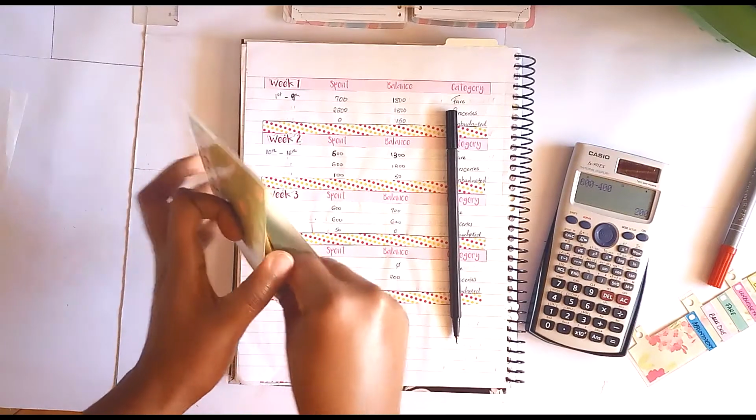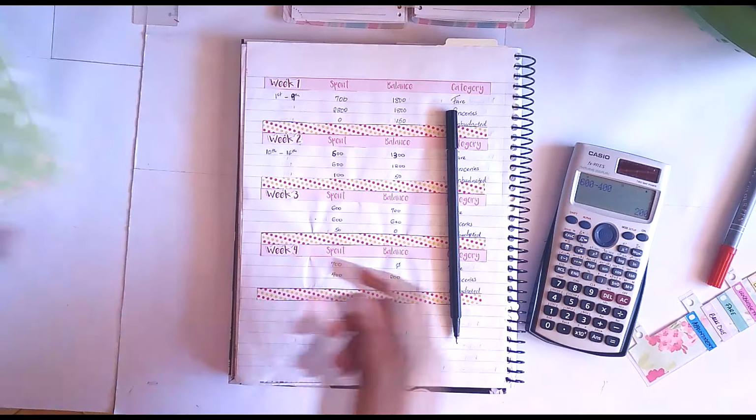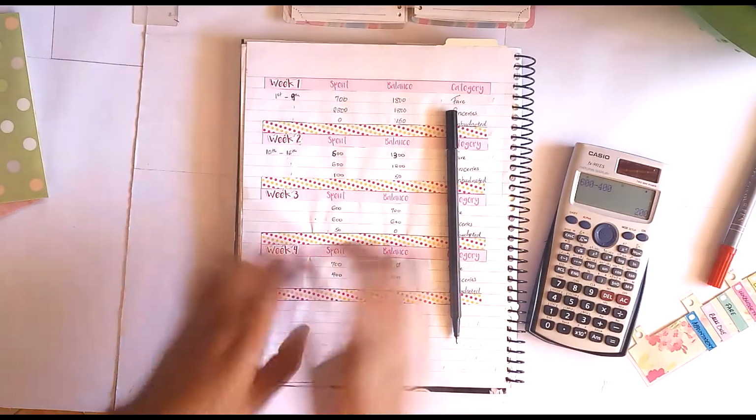And if you want to know what I do with the leftover money every single month, stay tuned, because I will be posting my cash envelope soon.